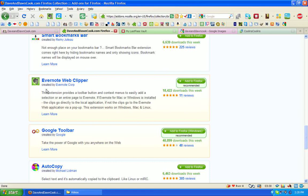I don't know if you know what Evernote is. I've got it on my iPhone, and if I take a picture of something, someone actually signed on the back of a business card, their signature, and it could be John Smith, whatever. I can go into my Evernote account and type in John Smith, and it will find that signature. I mean, that's how cool this is.